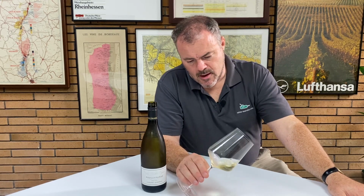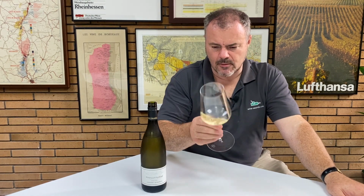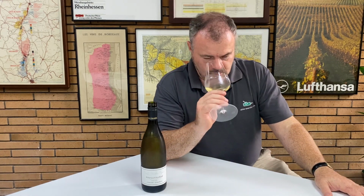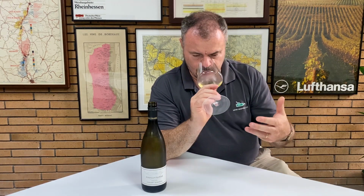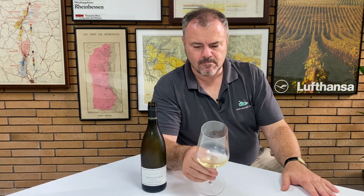Colour-wise, you have a pale, almost greenish note to the yellow there. And let's have a look at the aromas. The aromas are creamy. There may be some vanilla touches from oak, but they're not overt. They're quite restrained. Creamy, tiny touch of butterscotch. There's not an open, opulent, peachy fruit or anything like that coming through. There may be a little peach, maybe a little pear fruit behind it, but it's not massively intense.